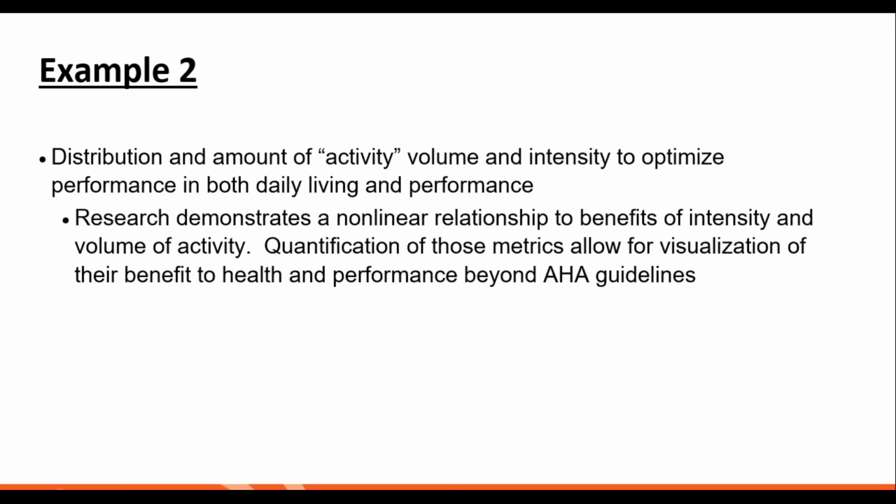And then that goes beyond the 10,000 steps. If somebody is exercising 5 days a week, and they may be out jogging or doing spin classes, they will meet the American Heart guidelines pretty quickly. Well, we can go beyond the American Heart guidelines as well, and we can look at the distribution and amount of activity, volume, and intensity, and that can optimize performance.